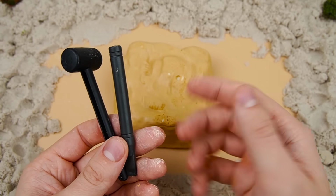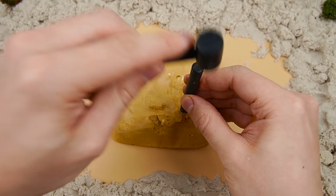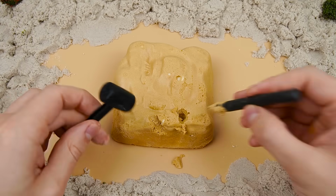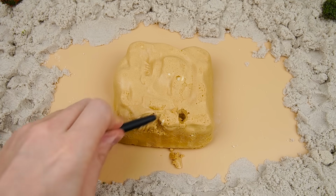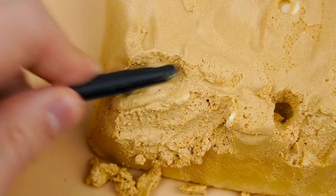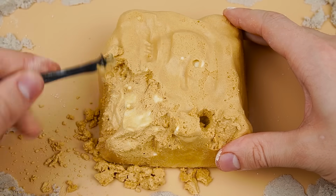These are the tools we'll use today. That's how real archaeologists and paleontologists do it. We gotta be really careful not to damage the ancient animal's bones if they're in there. I see something white. It might be a dinosaur bone. Let's keep digging.